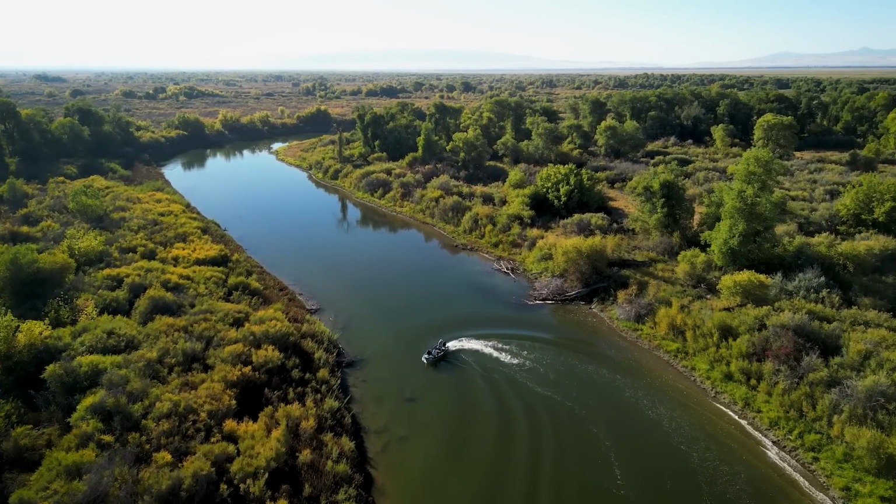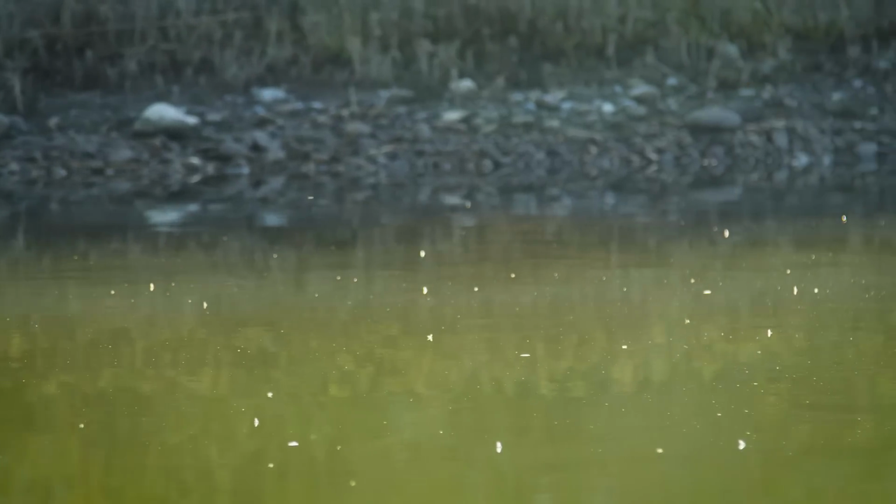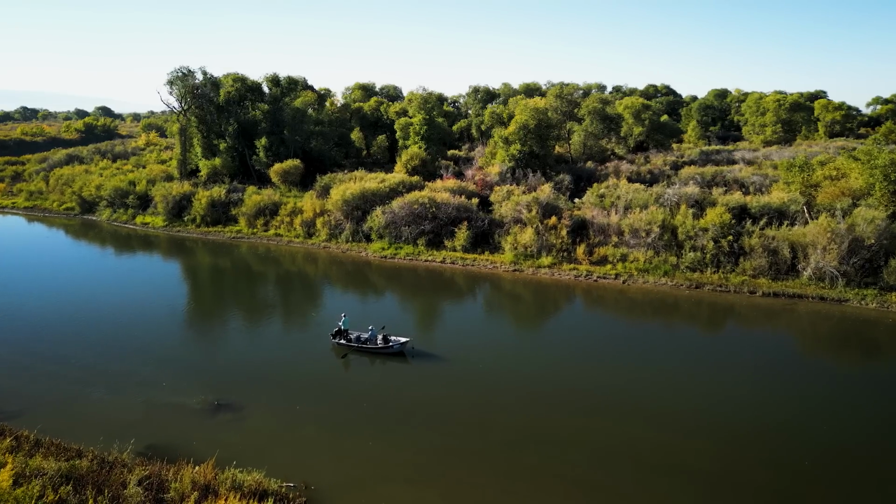We set up at our first spot. Tricos on the water. We just might see some heads. This is perfect.